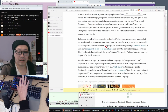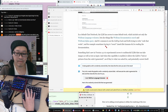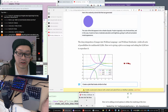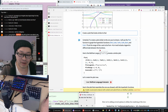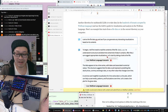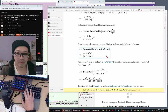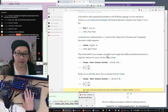So let's magnify. Oh yeah, actually they show the machine learning here. You see, create a plot that looks similar to that. This is a Wolfram language plugin for Chat GPT. So then it generates a code here. I haven't tried it. I don't trust this Chat GPT thing. But anyway, I wanted to show resource function. That's not what we want.